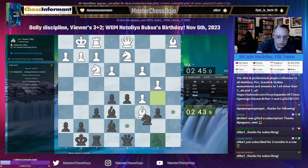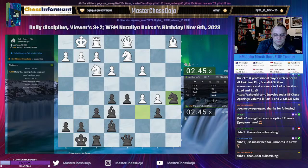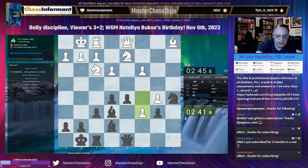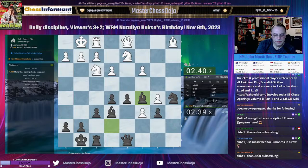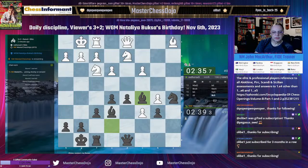Yes. Remember now, we have the A5 square. This is a little bit unusual, folks. But we do have the A5 square. And we do have other squares to support our center, if needed. We're just going to surround these pawns and try to make them weak.